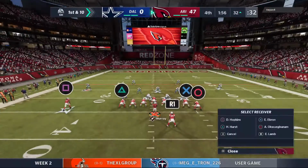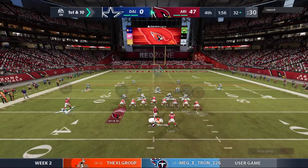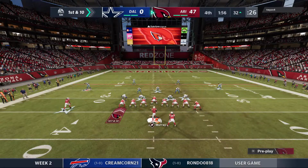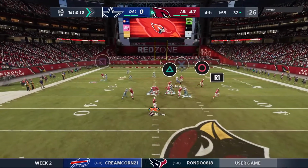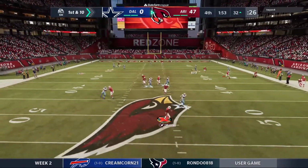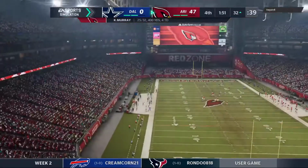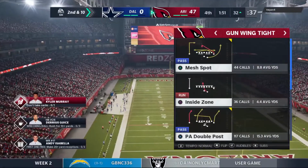So the Cardinals, they've got the football here as we get you reset. And they have just about put this one on ice as they've got it here, 1st and 10. From the gun, Murray eluding the pressure right. And he'll toss this one incomplete. Seeing no options, he throws it away.